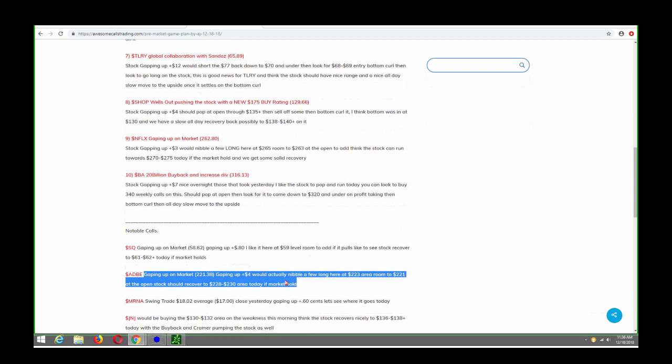Okay? We're called Awesome Calls for a reason. All right? I saw this trade before it even developed. I visualized it. I wrote it down. I did not change anything.